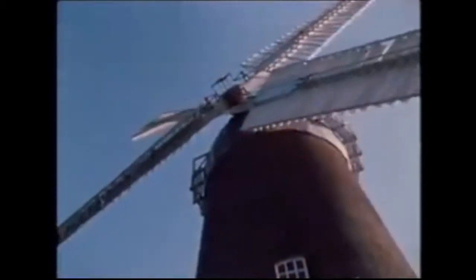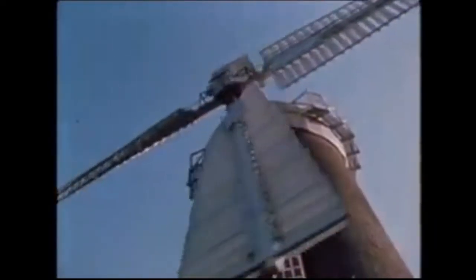She, always feminine, complex, sometimes exasperating, sometimes even dangerous. Pakenham Mill in Suffolk. 50 years ago, England had hundreds of windmills. Pakenham is one of a tiny few today which still grind the corn for man and beast.